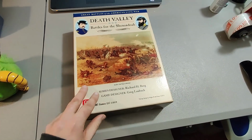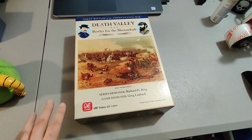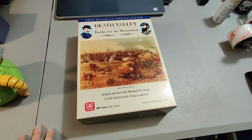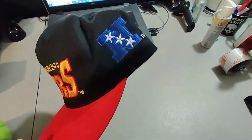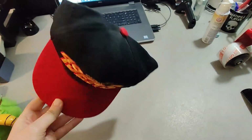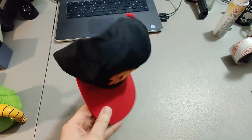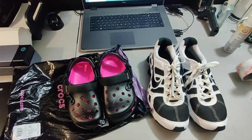Here's another game from the game board lot I bought for $440. Got about $20 in each game. Sold this one for $60 plus shipping. Sales just keep coming in on these. Here's a 49ers hat. I got this at Goodwill for $1.49. Was able to sell it for $30, and it took about 3 weeks to sell. Not bad.